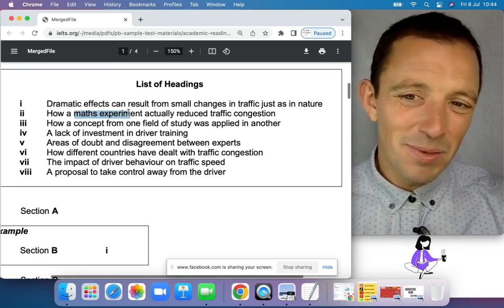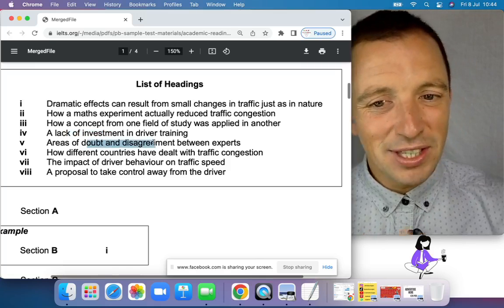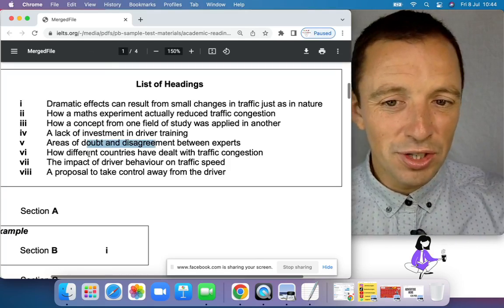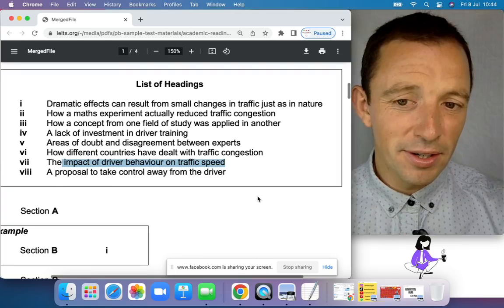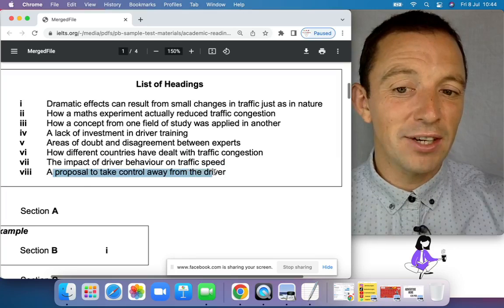A maths experiment, not really. Lack of investment, no. Doubts and disagreement, not really. Different countries, no. This one, I think, definitely. The driver, well, no, sorry, I think it's probably the last one. A proposal to take control away from the driver.